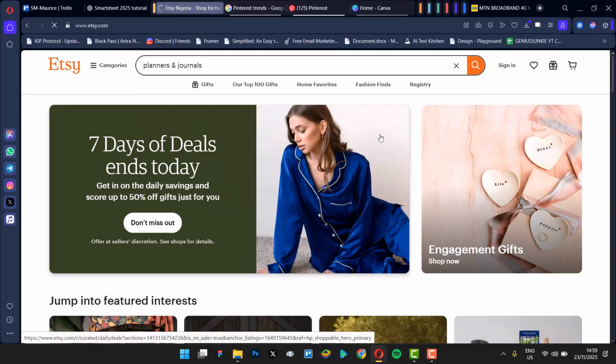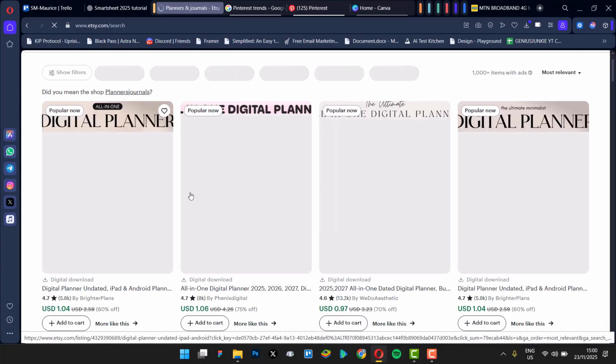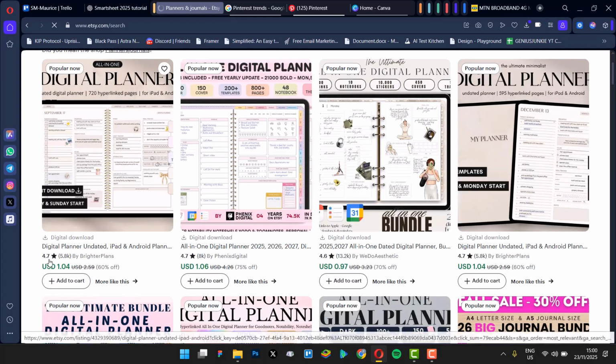When you click on search, you're going to see competitive prices. You're going to see what is actually popular. You can see this is the most popular planner. This is number one. It's got a 4.7 star rating and it costs just under $1, 5 cents. So basically, it's 60% off. The usual price is $2.59, while this cost about $4.26.